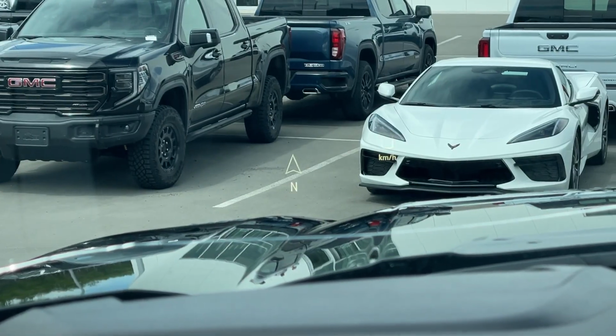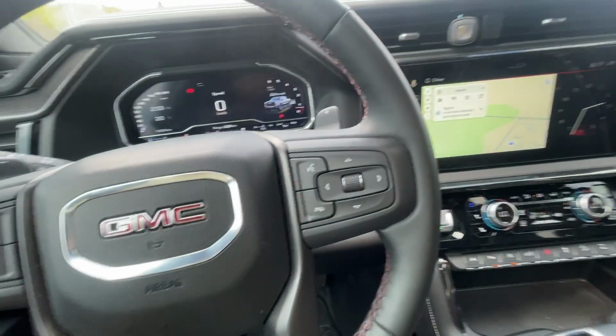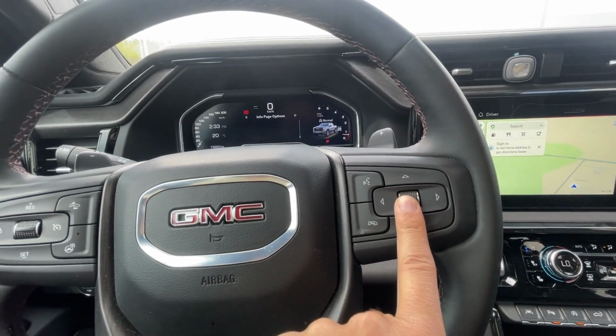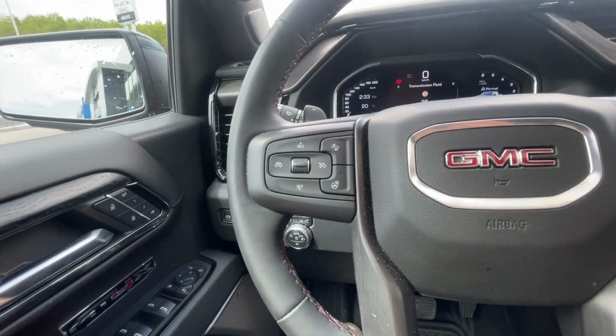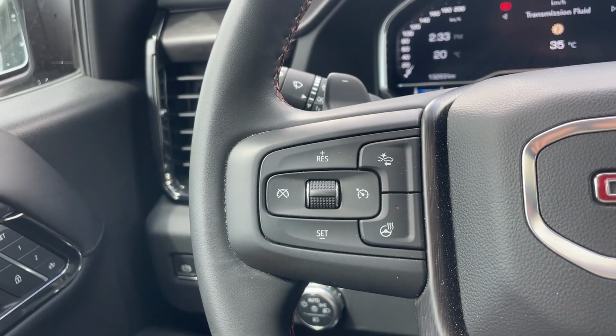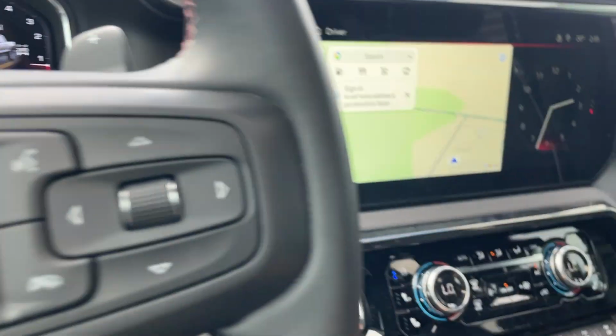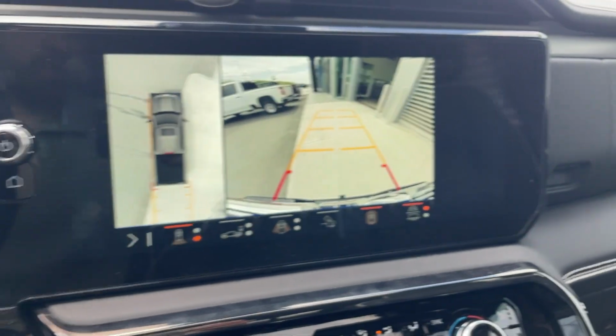If we take a look up in the windshield, you'll find our heads-up display. And moving along to the steering wheel here on the right hand side, you'll find our voice recognition and go alongside our menu selector here in the middle. On the left-hand side, you'll find our forward collision alert to go alongside our cruise control settings and our heated steering wheel controls.